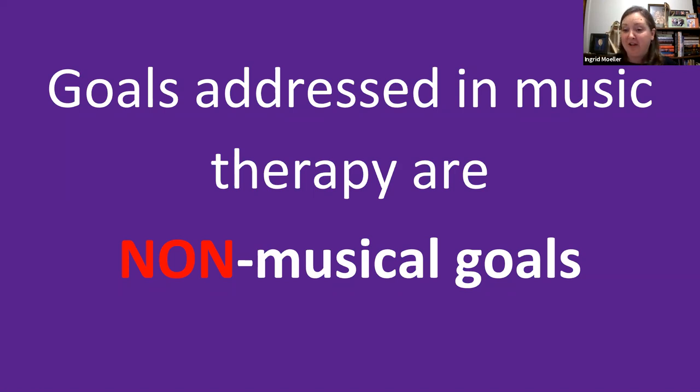Like I worked with an older gentleman after a stroke, and he used to swing dance. So we did a lot of gait training, and it looked like swing dancing, but we weren't swing dancing. We were working on his gait, so he would be safe. Okay.